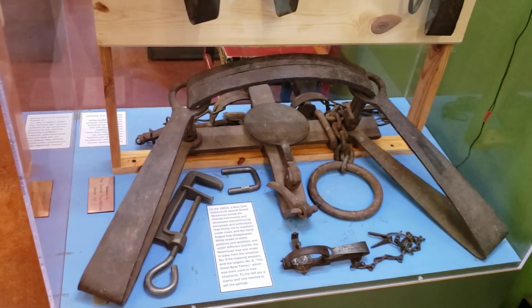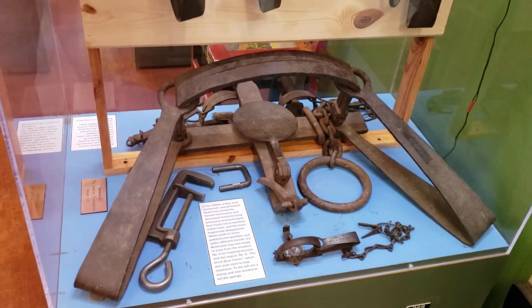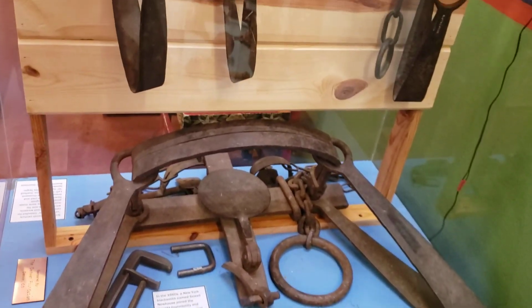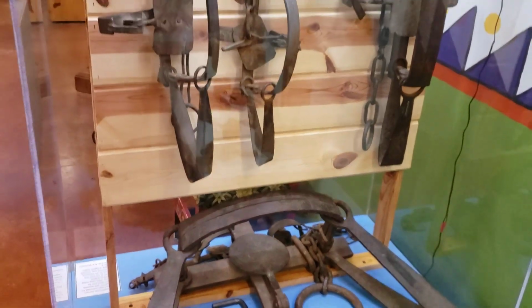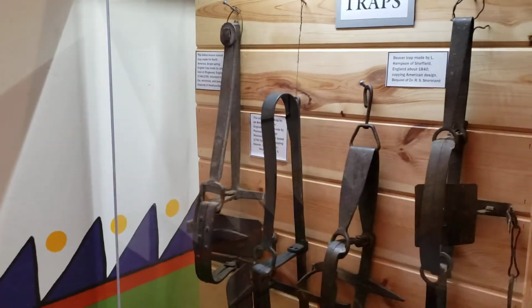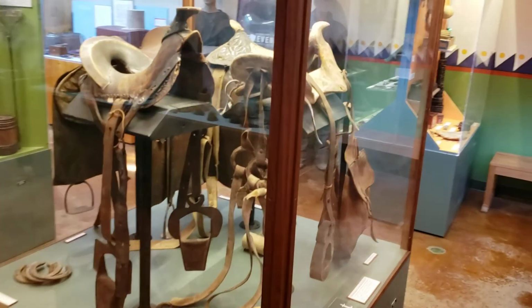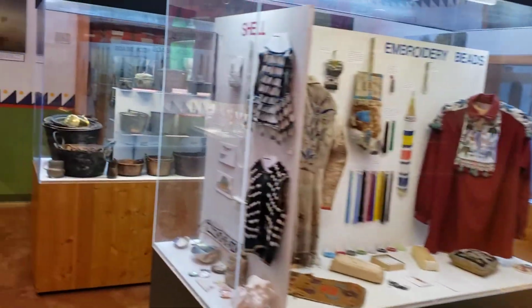The boys and girls, that's a trap. Thing probably weighed 80 pounds. Fascinating stuff. Is to me anyway. I thought maybe you'd enjoy it.